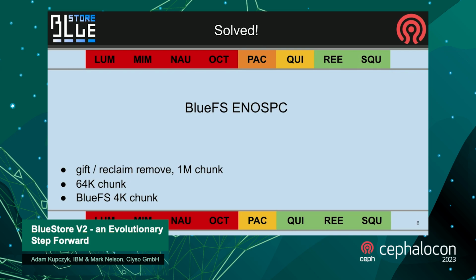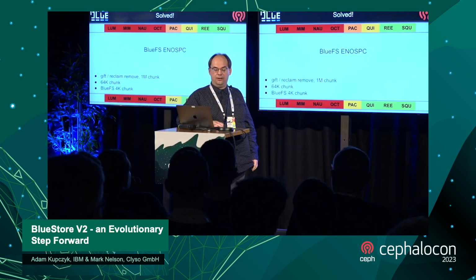Initially, when we created BlueFS, there is a starting superblock for BlueFS that it boots by reading its replay log from one sector, 4 kilobytes.